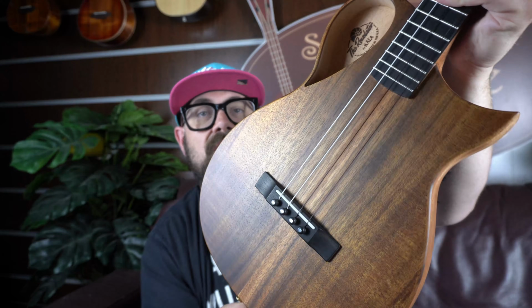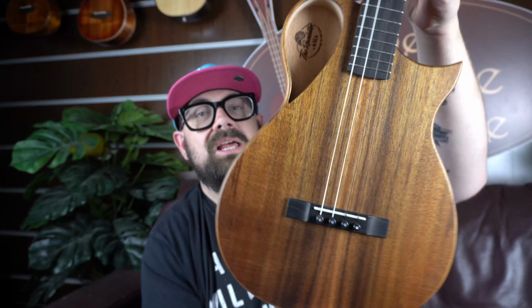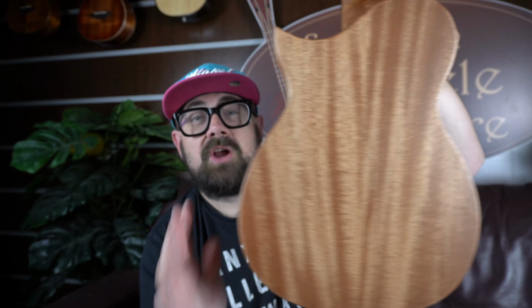So you have a slimline body. Let's talk about the shape a bit more. So you have a Hawaiian Koa top. This is a high-grade Hawaiian Koa top, layered onto a mahogany body, which is kind of carved out.